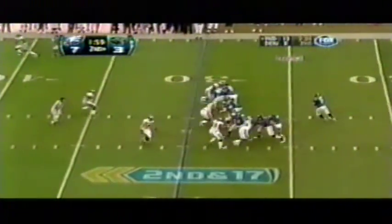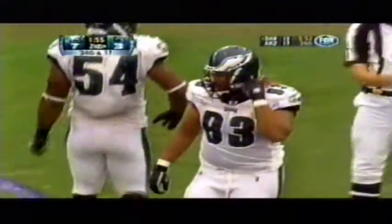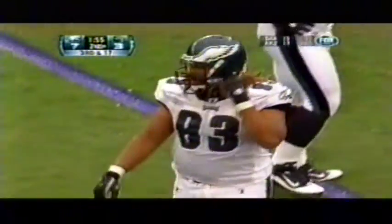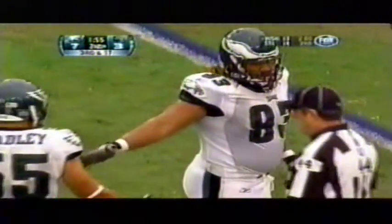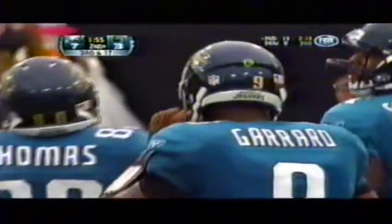2nd and 17. Pulls it out of the belly. The in route tipped coming out. Trevor Laws has got a hand on it. The Jags have been pretty good in this part of the field at this part of the game. They've scored 17 points in 2-minute offense this season. That's 2nd best in the NFL, but boy, they sure didn't look like it on that play.